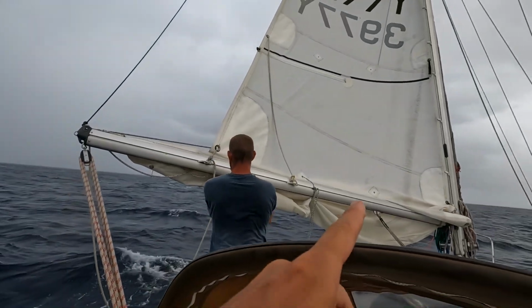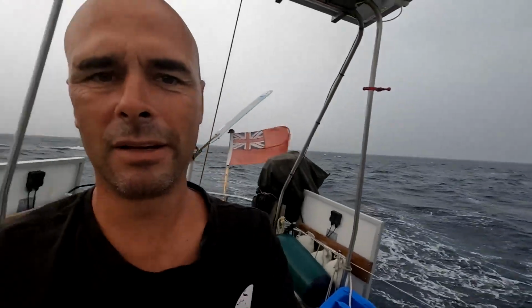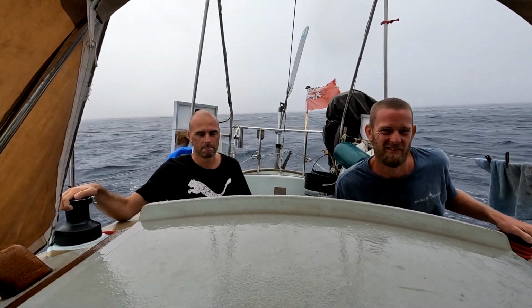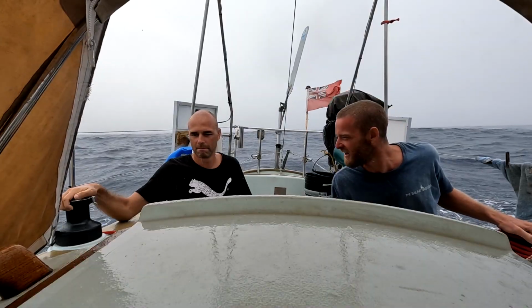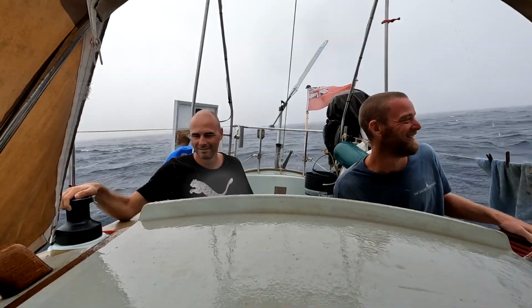Sorting out the main, the way we've reefed it, the bottom of the main is flapping in the wind. Sorting that out. Still going 20 knots at the moment, it's okay. A little bit rainy. Be glad to get away from the islands, and then it should settle down. We shouldn't have any showers out there really, with a little luck. It's like sailing in Scotland. Yeah, it's a bit warmer though, isn't it?